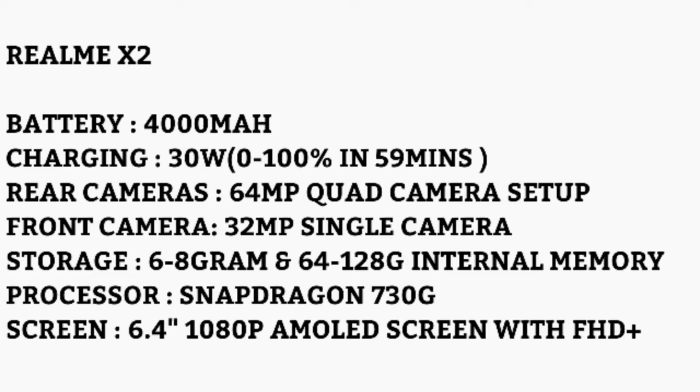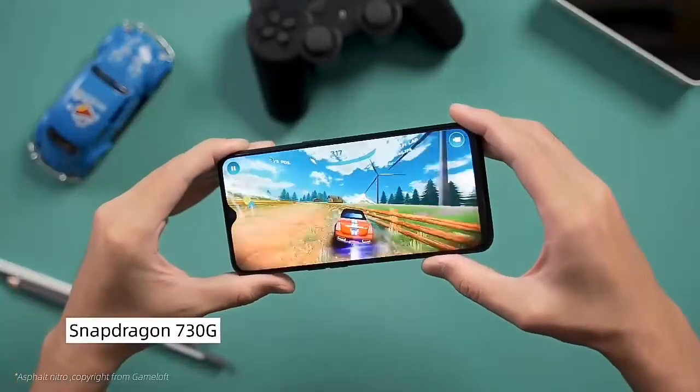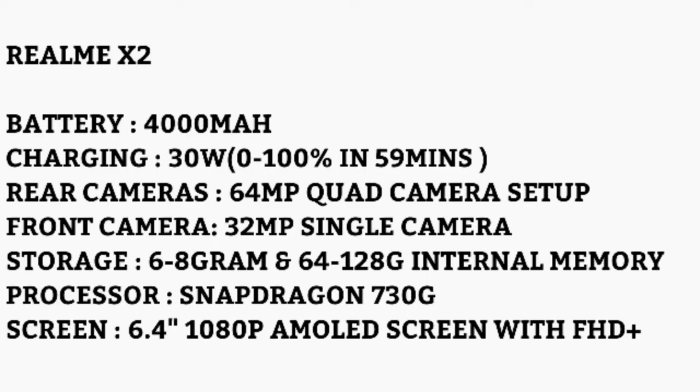It's rocking the Snapdragon 730G processor, which is one of the best in the mid-range sector. And for the screen, it's a 6.4-inch 1080p Super AMOLED display with Full HD+. This will be an incredible display experience for anyone. It goes for around $200, which will convert to 80,000 naira. This is the Realme X2.